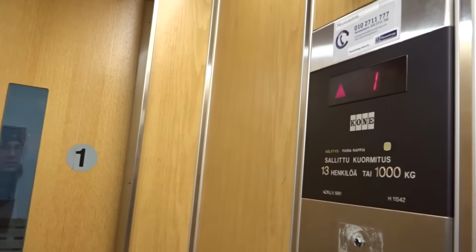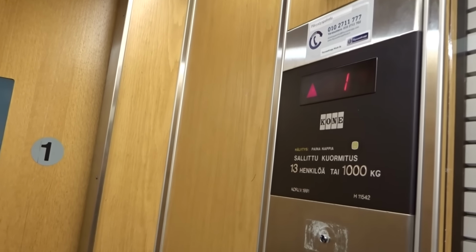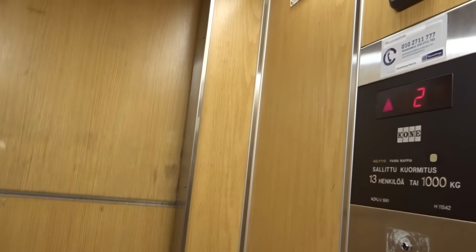But let's try this one. I'm going to the fourth floor and check. I'm just gonna film this one first. One for a ride. So it has been rebuilt in 1991? Yeah, built in 1961, modernized in 1991. H11542, 13 pressure or 90 kilograms.